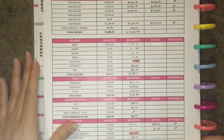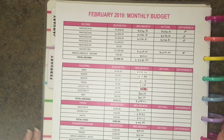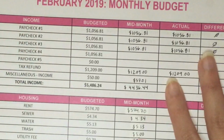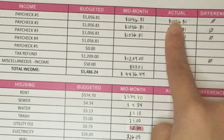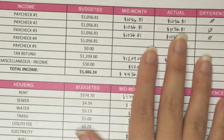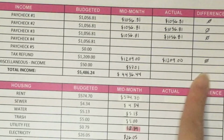Here's the actual monthly check-in, or mid-month check-in rather. What we have here is I had my monthly budget, everything that I budgeted, and I calculated this all in Excel. And then I have a mid-month column, an actual column, and the difference. So I got my paychecks, those have been received, so I put them in mid-month and in actual, and the difference is 0. I also got my tax refund, that's 0.